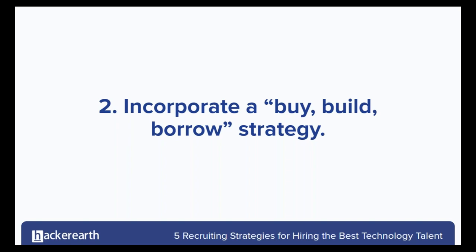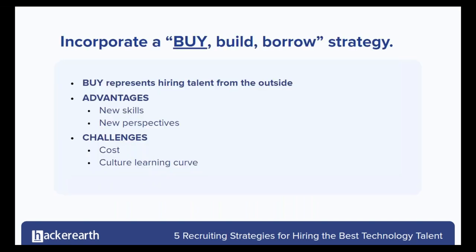So for example, if you look at the first component, which is buy, buy represents hiring talent from the outside. The advantages to doing that are you can bring new skills into the organization. So, for example, those of you who were talking about requiring college degrees and still getting a tremendous amount of applicant flow, I can see this being a part of your buy strategy. You're bringing new skills and new perspectives into the organization that you definitely need. Part of the challenge, though, I don't have to tell anyone, is that when you hire people from the outside, it can cost a little bit more.